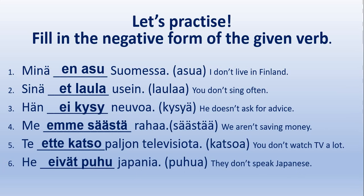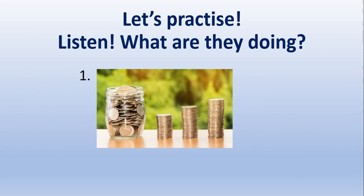And now if you are up to one more exercise, it's a bit different. I'll be reading a Finnish sentence twice, and you can either write it down or you can just concentrate on listening and trying to understand it. Let's start. Number 1. Minä säästän rahaa. I'm saving money.